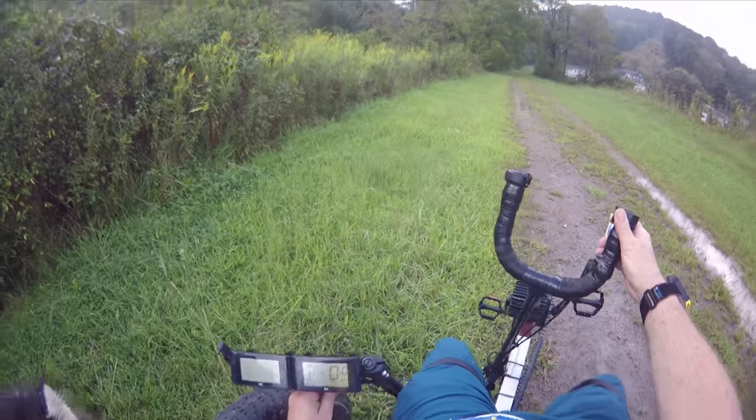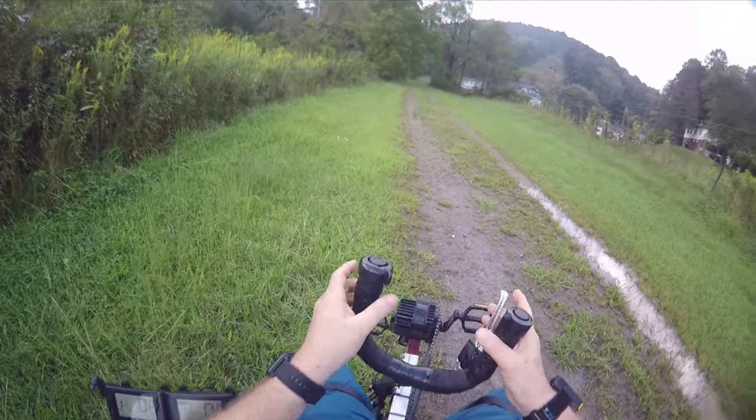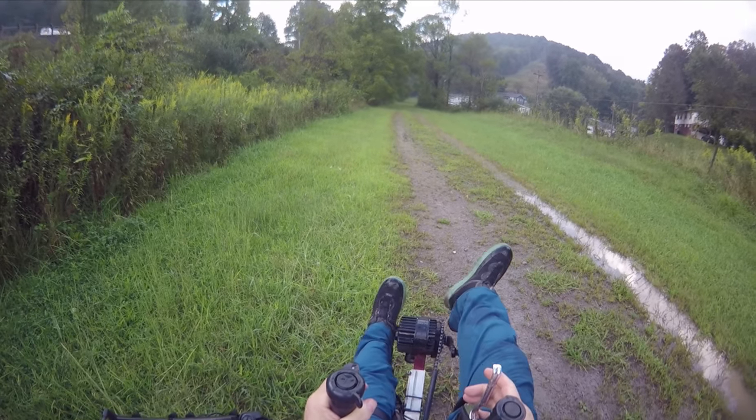So right now, we just had to turn. This bike has two motors, a front wheel drive motor and a back wheel drive motor.